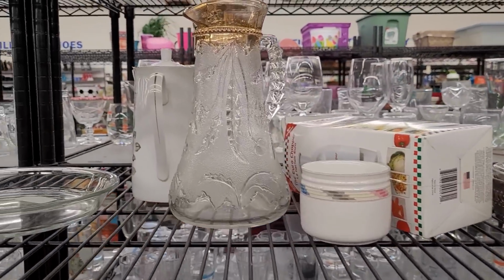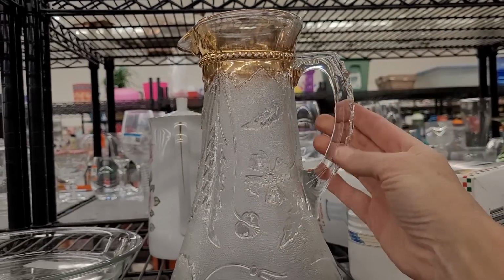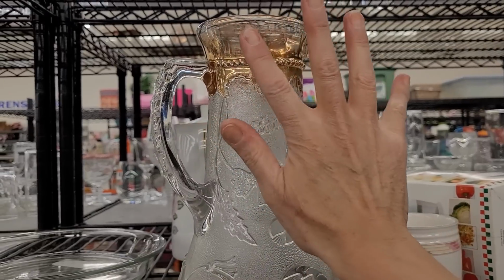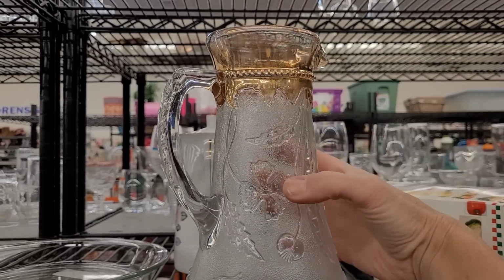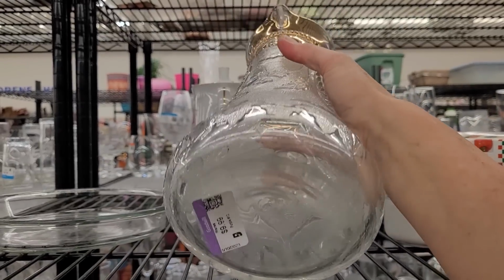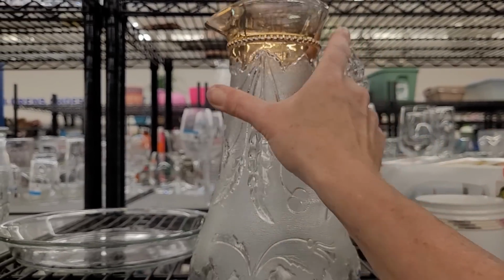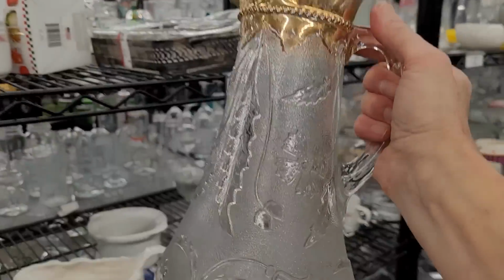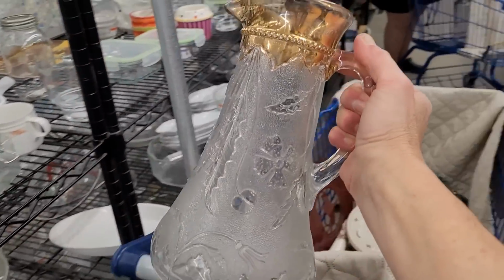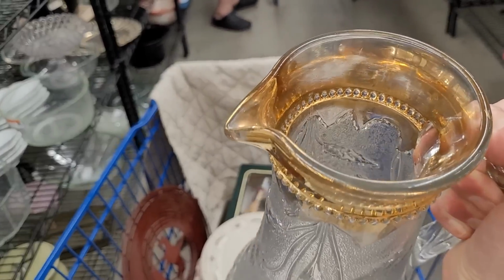Look at this. Oh goodness, this is an old piece. Beautiful frosted glass with some gold embellishment on the top. Sadly, it is wearing off, but for the age of this piece, that is to be expected. It's $9.99, but I think this is close to 100 years old. So this is definitely going into the cart. Make sure we find somewhere safe. I'm going to have to move some things around.